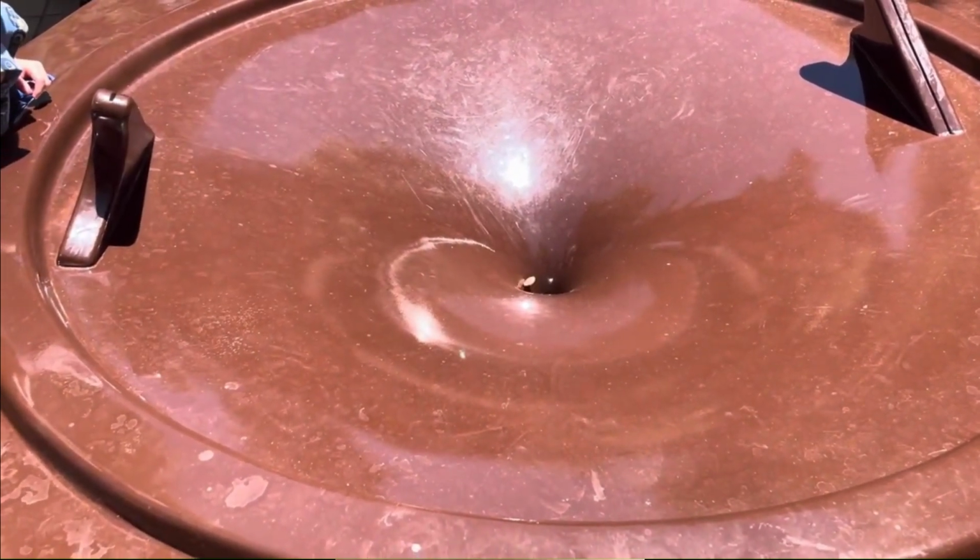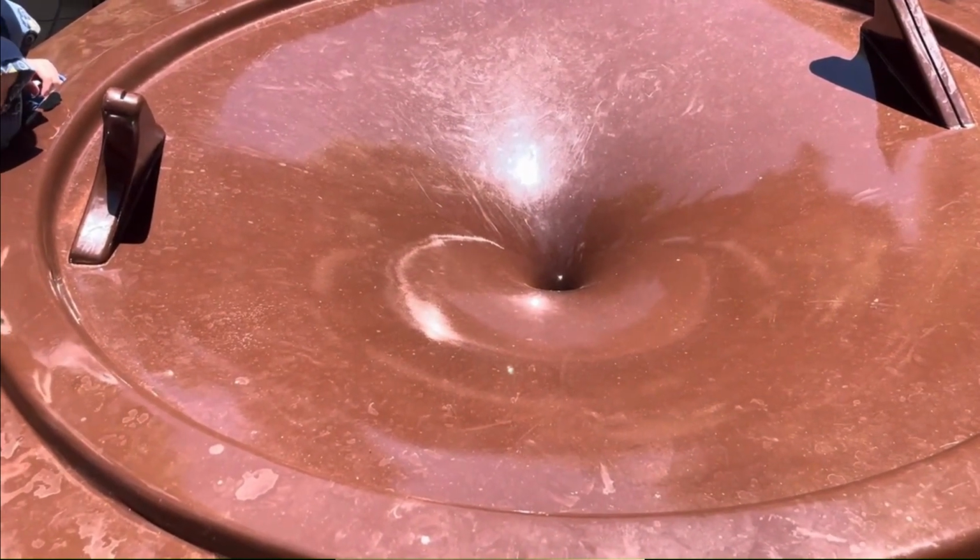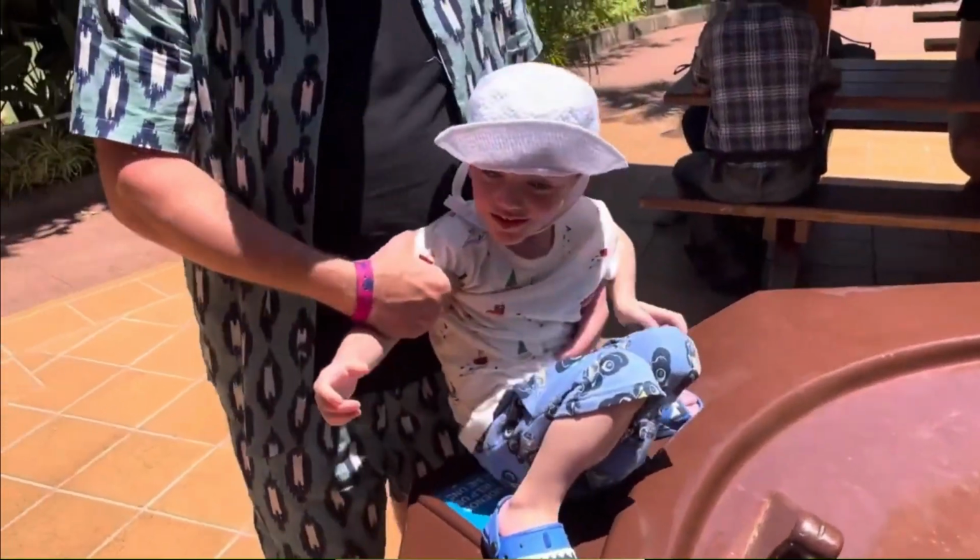But it was just a beautiful, beautiful, beautiful day. Rowan loved this penny spinner and he was very upset when I ran out of change.